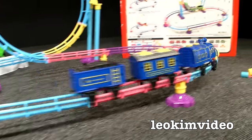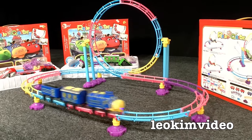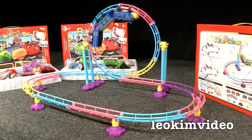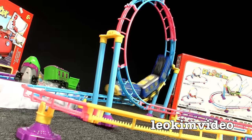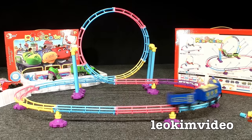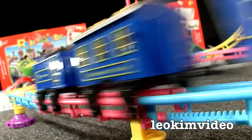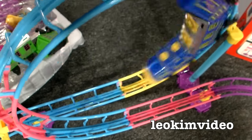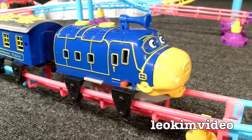That is speeding along. That's a high-speed train, roller coaster style, Chuggington knockoff. Go, Brewster! Let me come in and try and grab Brewster and turn him off. Whoa, you gotta be fast.